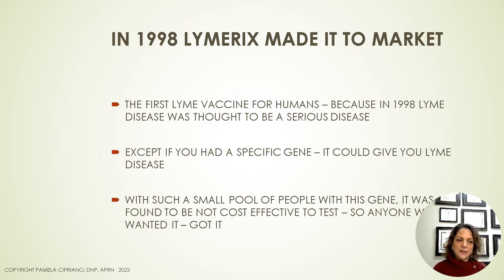But because of the cost analysis, it was too costly to test everybody for this specific gene. And because they felt that only about 2% of the population was going to actually have this gene, if they developed Lyme disease, it wasn't going to be, I don't know how to say it, that big of a deal. I mean, to me, one person with Lyme disease is a big deal. To make matters worse, because this was a vaccination, if you did get Lyme disease from it, you can't get rid of it. Okay. So it got pulled off the market.